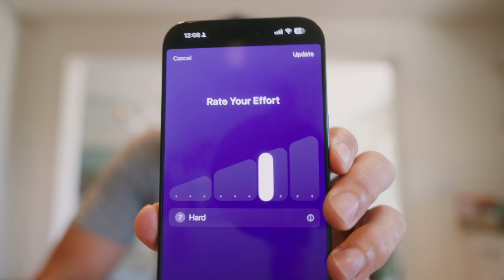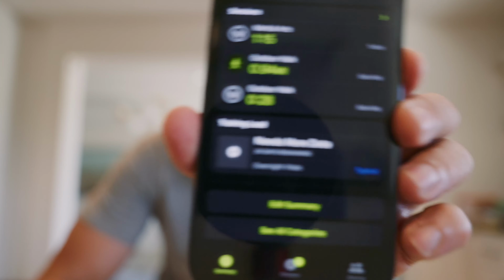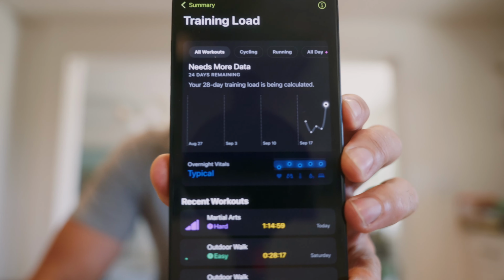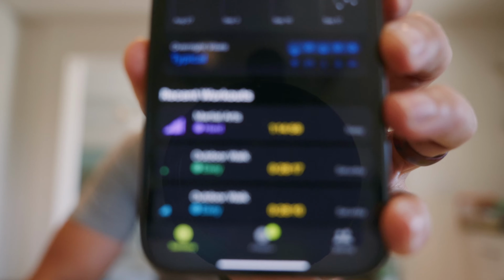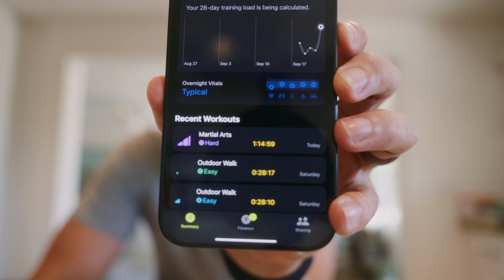Not only that, but I was able to give it an effort, and that updated and went into my training load. Now, training load, just like Whoop, requires 28 days, so it needs more data, but I can click on it, and eventually when I get enough data, it'll show up. But there it is. It's showing up as like a 7. I tried really hard. I'm a really good trier, and that's where it ended up.